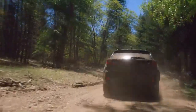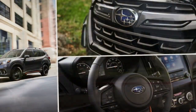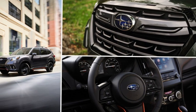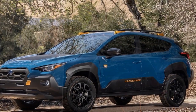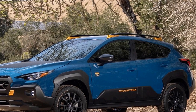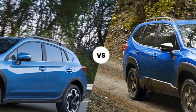Fuel efficiency. The 2024 Subaru Forester offers competitive fuel efficiency for a compact SUV. It achieves an estimated 28 mpg in the city and 33 mpg on the highway. The availability of a mild hybrid powertrain option further improves fuel efficiency, making it more environmentally friendly.